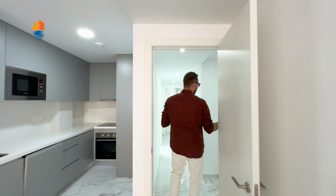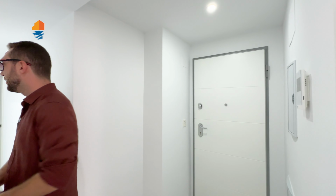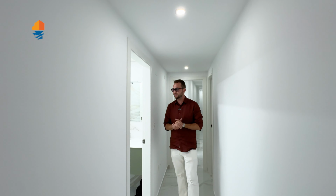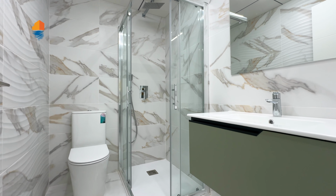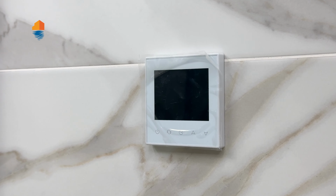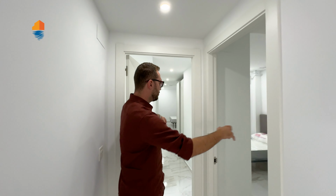What I like is when you enter, you have some small space where you can put your jackets and your stuff. Good to rent out, by the way. It's a good opportunity to rent out because most of the owners here are investors. We have the first bathroom with shower. And by the way, we have floor heating, and as well the panel control for the floor heating is on the wall. Two bedrooms.